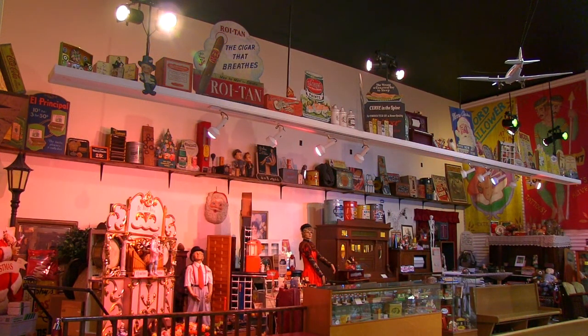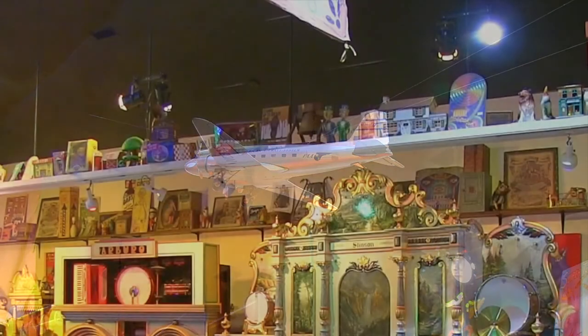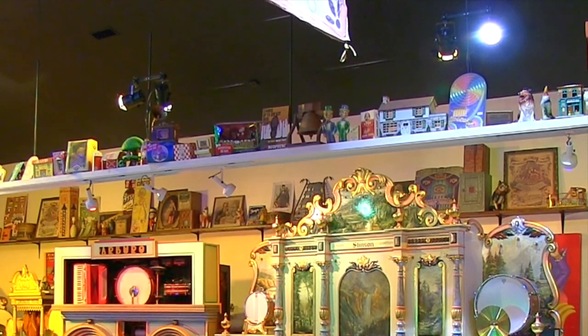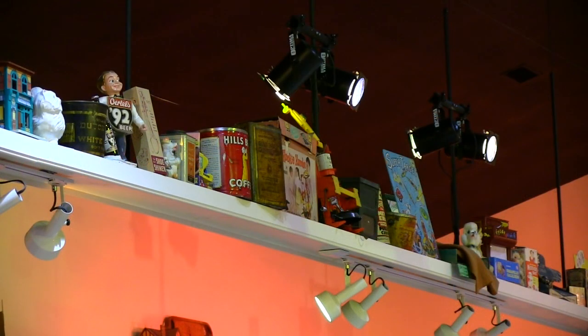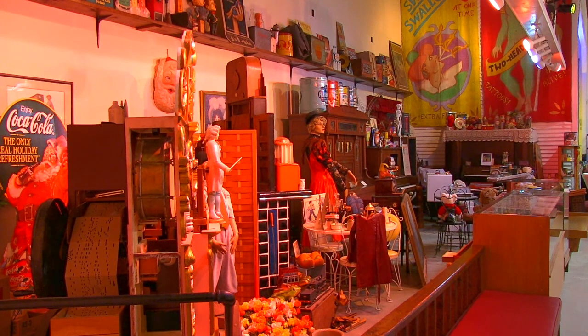You're surrounded by toys that every child wanted, shiny and new. Stacked to the top of the building in beautiful stage lighting, as if every day was that special Christmas morning you so looked forward to.